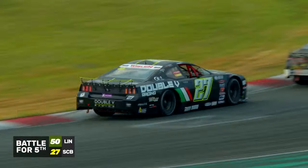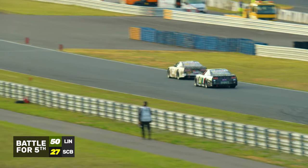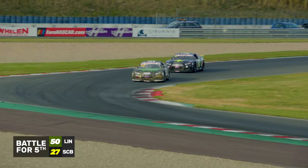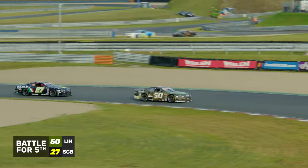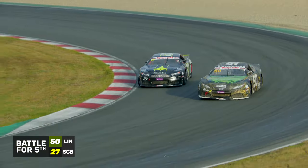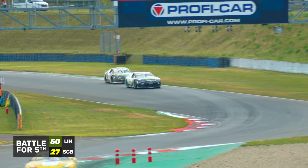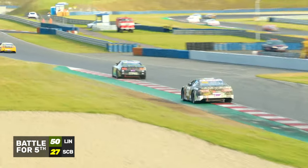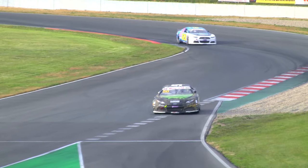I think just making his intentions clear to Jill Linster, who, I don't know whether he's maybe slightly overheated the tyres or is carrying a little damage, but it looks like Linster is struggling at this stage. He's fallen off the back of Capelli and Dubek, and he's now under significant pressure from Patrick Schauber, who goes to the inside here. This could be a move. Patrick Schauber through into fifth position. The Double V Racing team will be happy to see that car into the top five. Hendricks Motorsport will be scratching their heads as to why their 50 car is out of the top five.